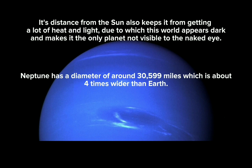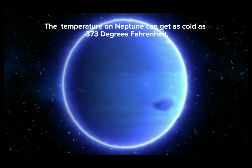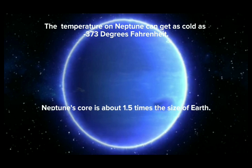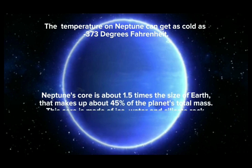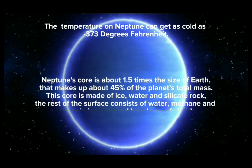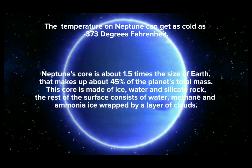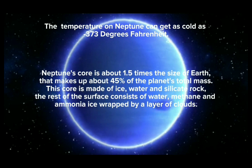Neptune has a diameter of around 30,599 miles, which is about 4 times wider than Earth. The temperature on Neptune can get as cold as minus 373 degrees Fahrenheit. Neptune's core is about 1.5 times the size of Earth. That makes up about 45% of the planet's total mass. This core is made of ice, water, and silicate rock. The rest of the surface consists of water, methane, and ammonia ice wrapped by a layer of clouds.